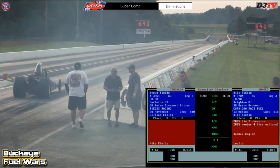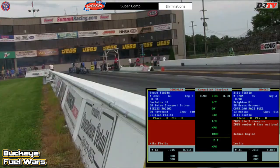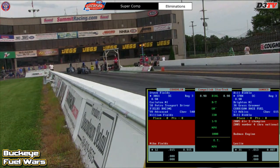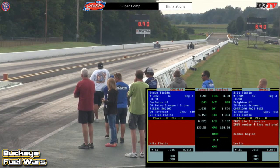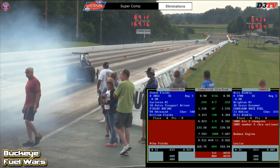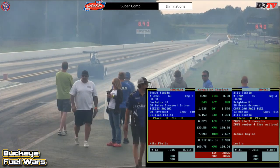Bill Riddle from Brighton, Michigan, is in the right lane, 36-year-old grass groomer from Corrigan Race Fuel. Adkins chassis, 615 cubic inches. Left lane, Steve Fields from Carlton, Michigan, 58-year-old Petro transport driver. Fields Racing Advanced chassis, 540 cubic inches. Win goes to Riddle, had a better light, got the win, 892 on a 890 and 891. Steve Fields is a little bit quicker, but the hole shot by Riddle got the job done for him.